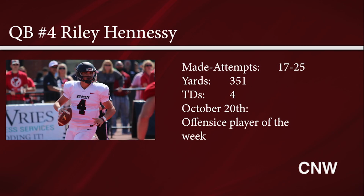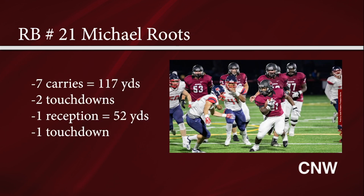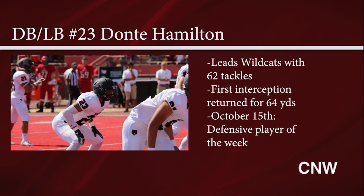Plus yards, which made him GNAC Offensive Player of the Week. Roots carried the ball only 7 times last weekend, and one of them was a huge 80-yard rushing touchdown. On the defensive side, Dante Hamilton tagged another 7 tackles to remain the team leader. He also got his first interception of the year and returned it 64 yards.